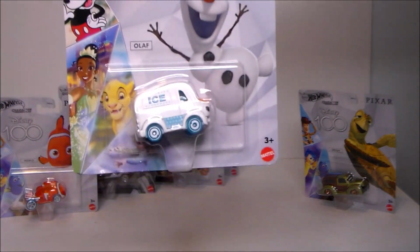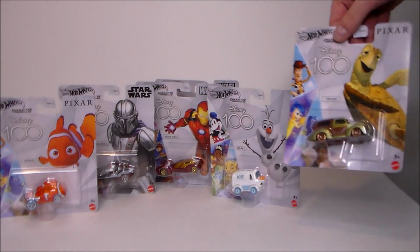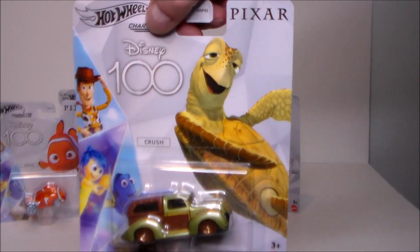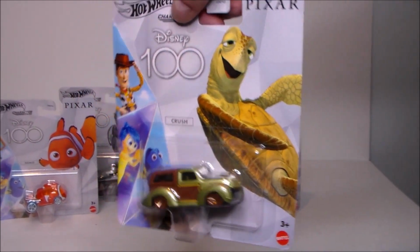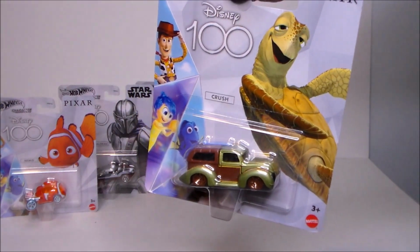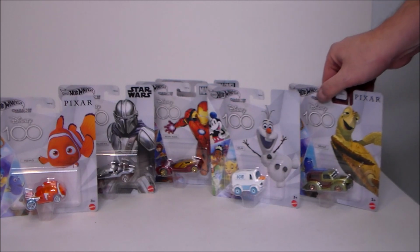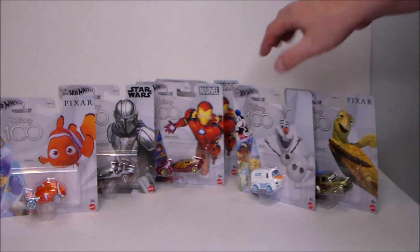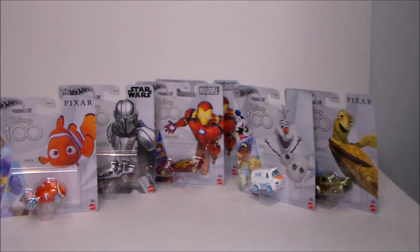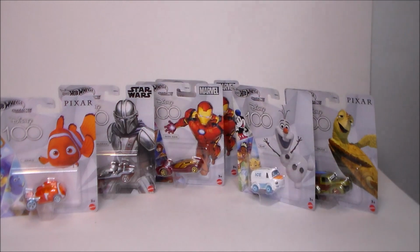They only had one of him, so I picked him up for a review, as well as a Crush from Finding Nemo. The turtle. I like that. He's got a little surfboard, a little California surfboard truck with a Woody. That's pretty cool. I like these guys, so I will do an ultra quick review on those two figures. And then they had some other figures I'm going to give away.